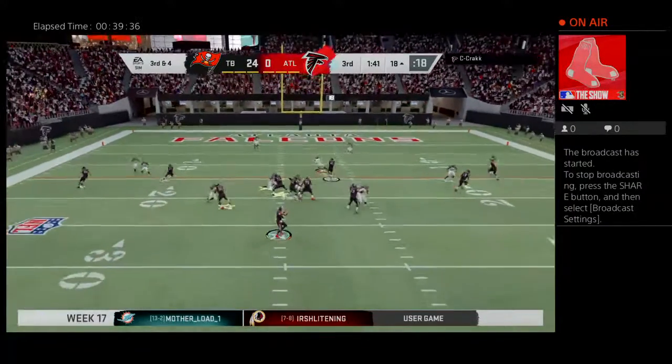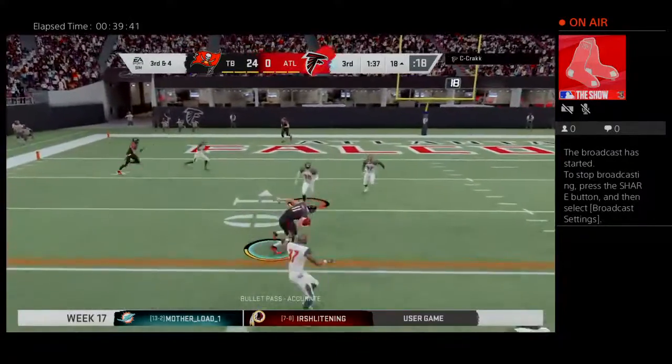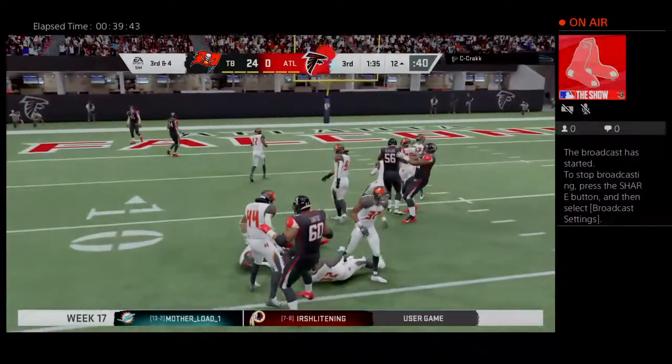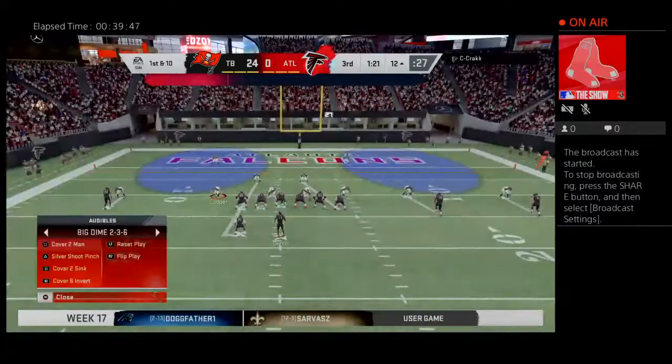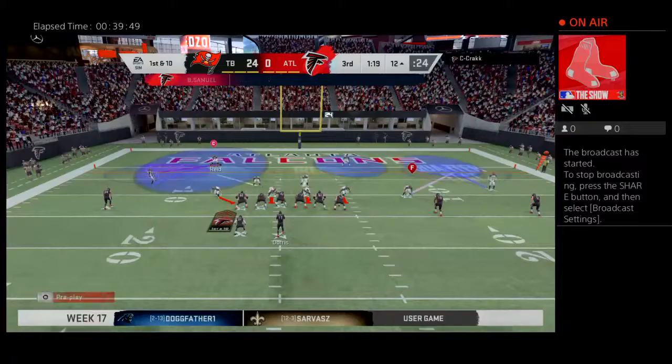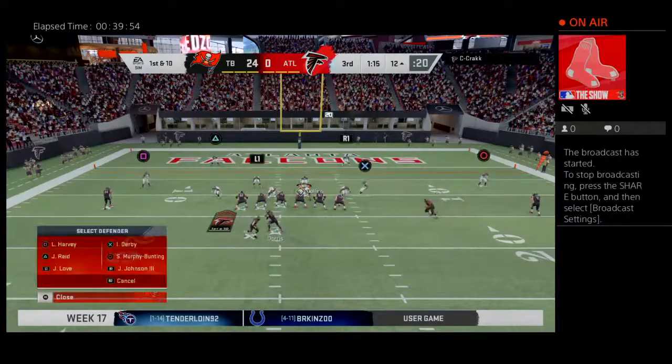Looking to throw. He's got his target, Samuel. But he will have the first down before he's tackled at the 12. It'll go as a gain of 6 that time, and it moves the chains as well. First and 10 at the 12-yard line.